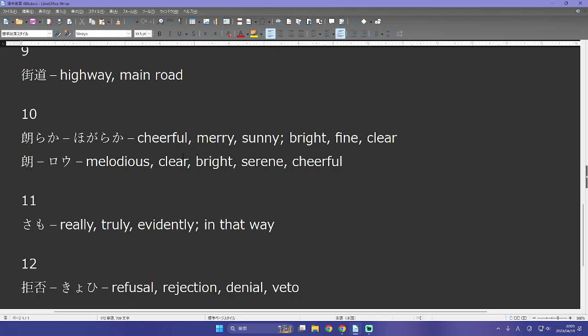Hogaraka is cheerful, merry, sunny, bright. Can also mean bright, fine, or clear. Hogaraka is melodious, bright, cheerful, or serene. Hogaraka, hogaraka ro, is melodious, serene, beautiful, or clear. Hogaraka desu.